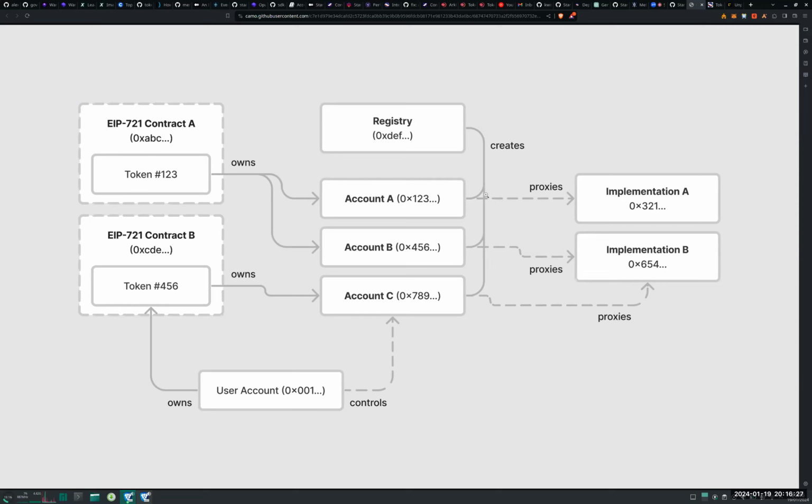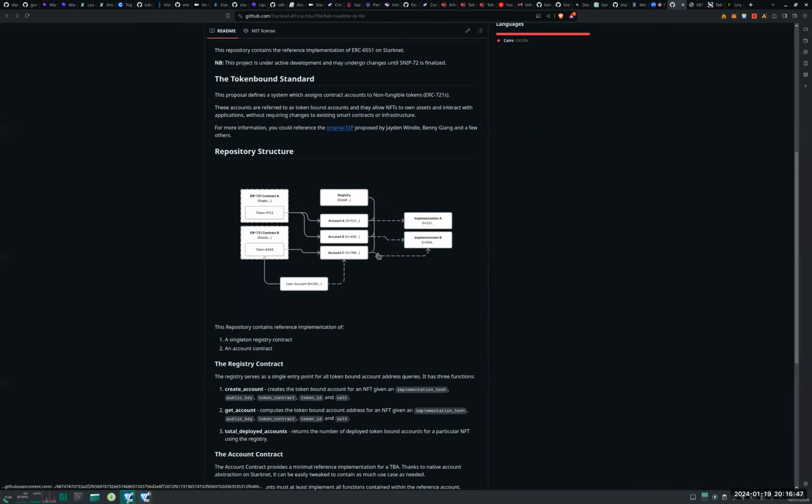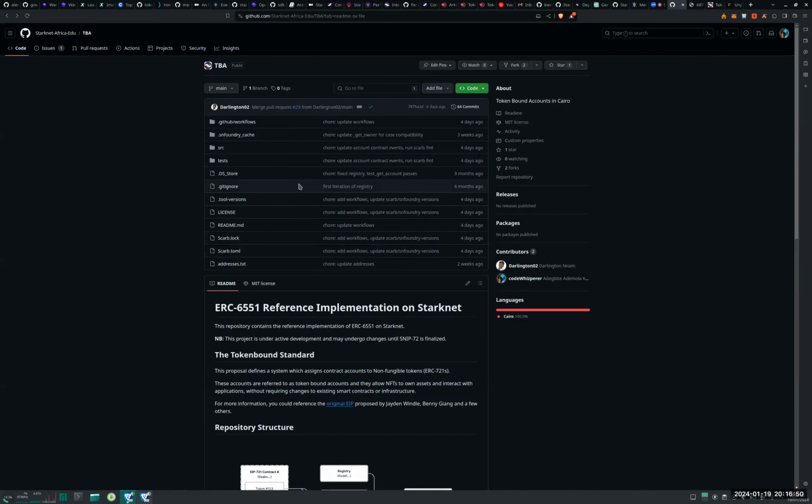The account has an interface such as validate and execute. You're able to perform actions that an account can perform, right? And this registry contract is what gives you the ability to create that account. I would not be diving into the contract. I would share a number of the resources we have: the contract, the explorer code, and also the XDK too.